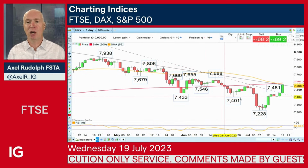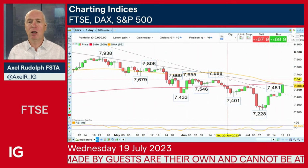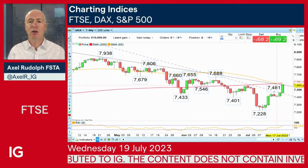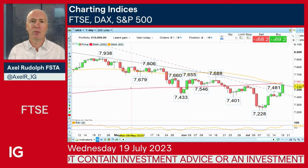But basically what I'm saying is, from a technical perspective, we've broken through a 1-month downtrend line here at the dotted line. We've risen above the last reaction high, which was last Friday's high. And we are testing the longer-term downtrend, all of which is short-term bullish.